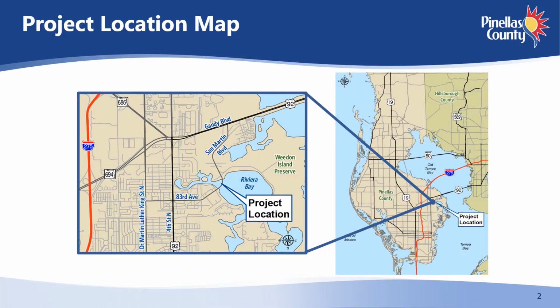The project is located in southeast Pinellas County, just south of Gandy Boulevard and east of 4th Street North. The project is located within the city of St. Petersburg, just west of Weeden Island Preserve.